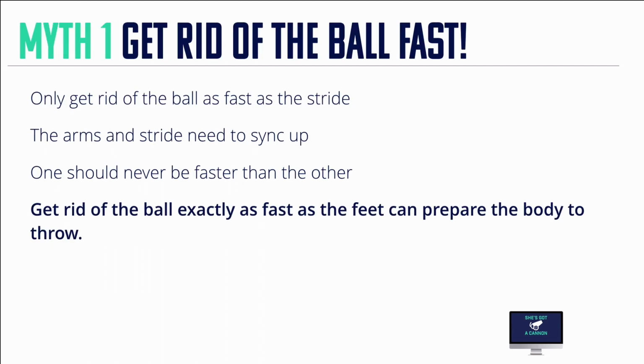So myth number one, get rid of the ball fast. We do need to get rid of the ball fast. The field is small, players are fast. However, we can only get rid of the ball as fast as the stride, and we'll go over this in detail in the coaching part of this course. But basically, the arm and the stride need to sync up.